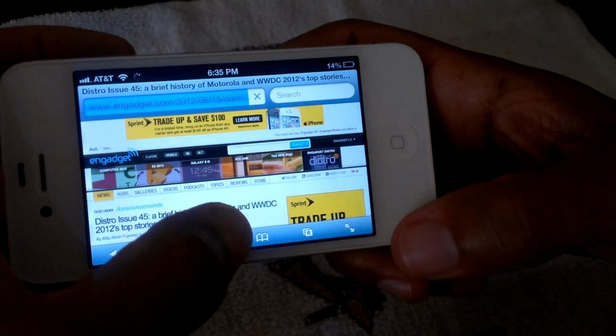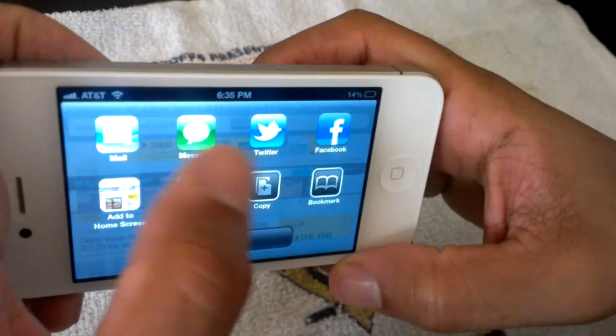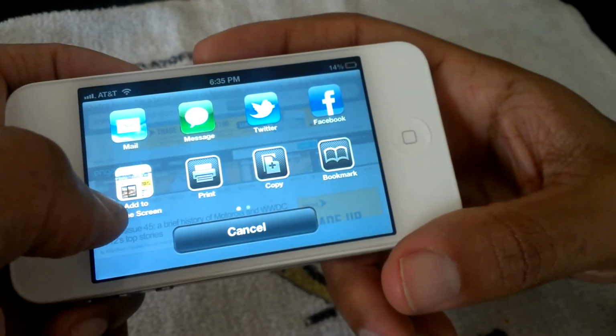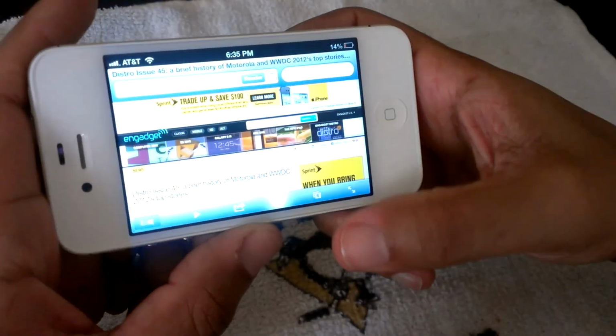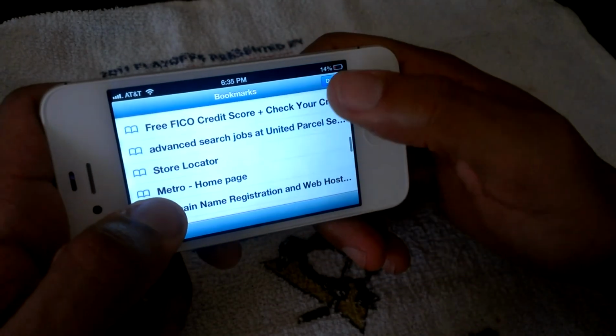And I like what they integrated in here. You could send a mail, text message, tweet, Facebook. You can even add this to your home screen, print, copy, bookmark it. I love the little new features. And they also got features like the history of everything that you're looking at on your computer. You can look at it on here also.